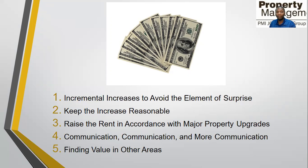Sometimes you may want to have that conversation year over year with your tenants. Other times you may just want to put it in the lease that at lease renewal, your rent may go up anywhere from 1% to 8%, which is average in the industry. I mean, you have to make sure that you're reasonable with it. But if you have the built-in increases with your rent, either in the lease or you discuss it with your tenant year over year, and you do a market analysis to show them the benefits, what they're getting as opposed to what's in the market, it tends to be okay. So make sure you pay attention to that and you do incremental increases so you can avoid the element of surprise.